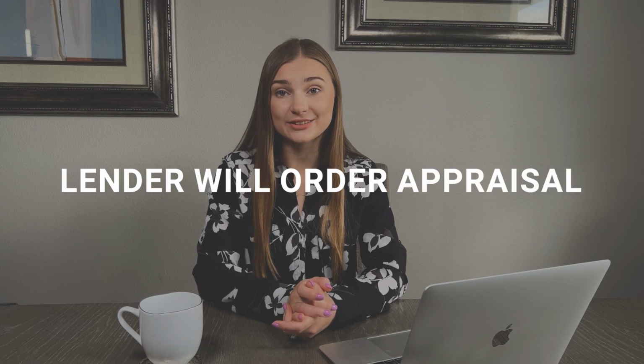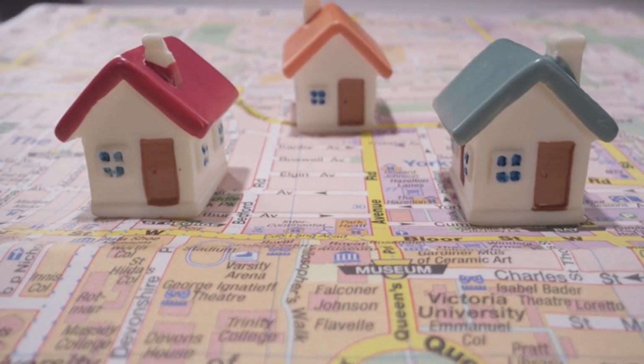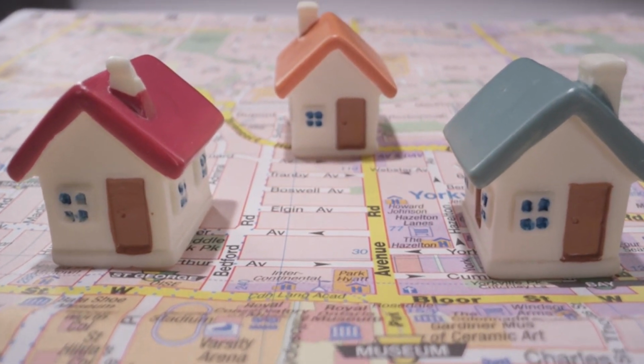Around the same time, lender will order appraisal. Appraisal is the process of estimating the value of the home. Lenders do that to ensure that they're not lending more money than the property is worth. Once all the contingencies are satisfied, your loan is approved by underwriter, we are clear to close.